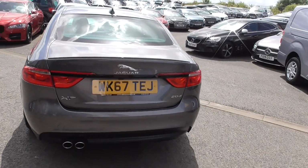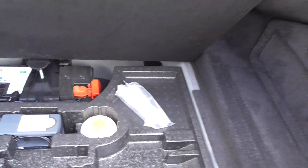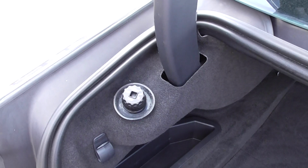Reversing camera is there as well. I'll pop open the boot and you get a massive boot in these, absolutely huge. As you can see there, you'll fit your golf clubs, your pram, you name it, you'll fit it in. You've got the tyre inflation device as well, and the AdBlue because it is a Euro 6 vehicle.